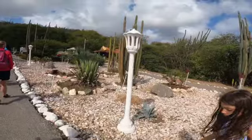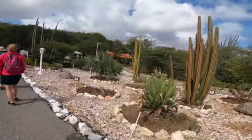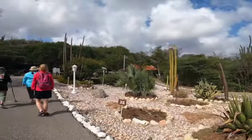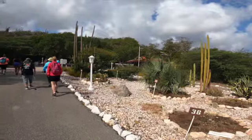Emily, on this side of the rocks. What are we gonna do with our swimsuits? What are we gonna need? I think our swimsuits for when we go to the beach.